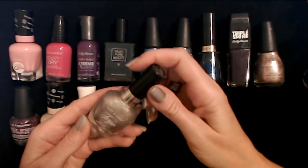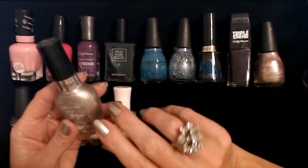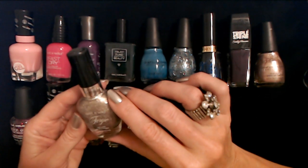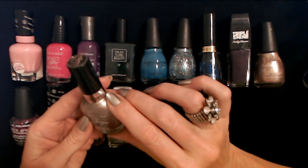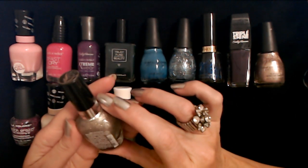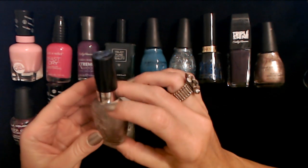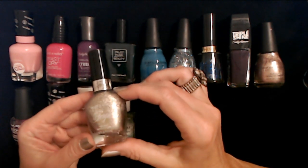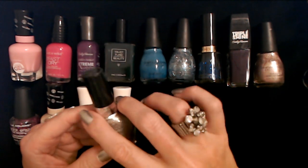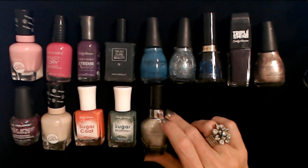Now this one I used a lot. There's about half of it in there, but it's not quite as shiny as this chrome. This is from Wet n Wild Fergie, and it is called Going Platinum, and it's just a silvery nail polish. It's a really cool color.